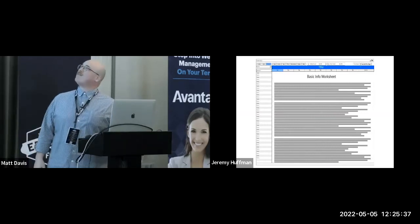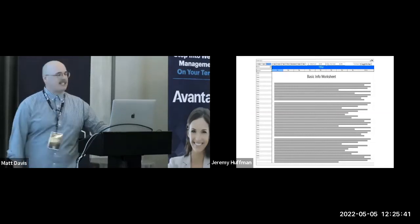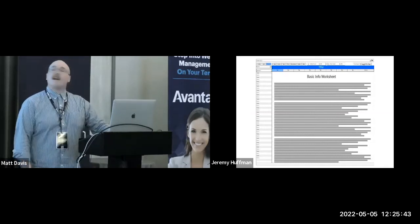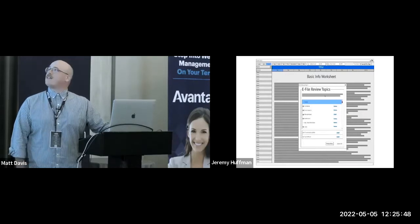So as you can see up here in the top right, I've got a print return option, and I've also got a launch e-file steps button. And if I click this launch e-file steps button, I get greeted with this pop-up.